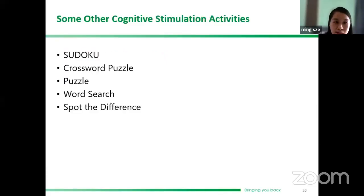Okay, so some other cognitive stimulation activities that we commonly see available out there are like the Sudoku game, provided that they understand the whole concept. Then crossword puzzle, word search puzzle, spot the difference as well. So all these we can get prepared as worksheets, or you can go to the popular bookstore to get the whole book itself. But sometimes the book is quite small, so they can't see the words. So you can just print it out with a bigger font for them to easily see the numbers or the words. So all these are worksheets that you can use with the elderly people to stimulate their cognitive function at their free time.